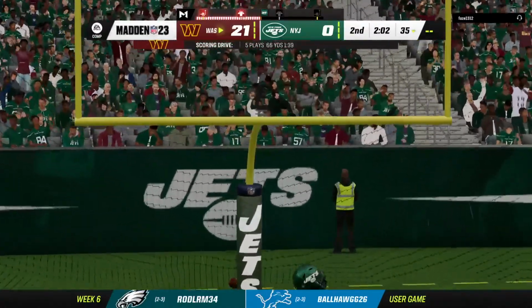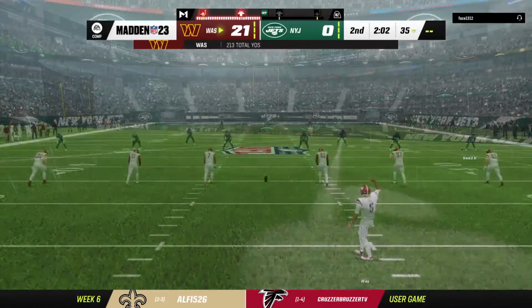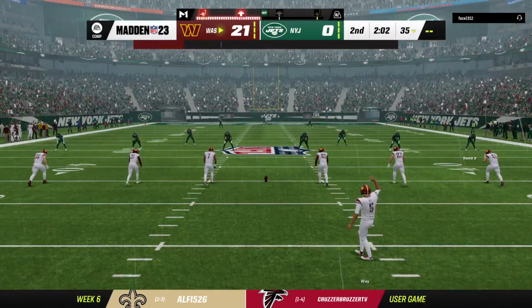And it is now 21-0. Makes the score Commanders 21, Jets nothing.